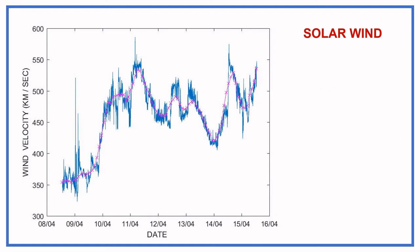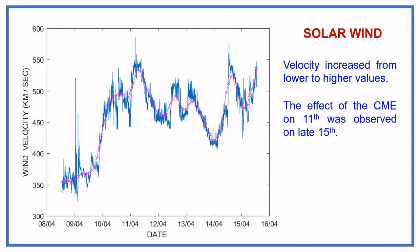The solar wind velocity increased from lower to higher values across the week. At the beginning of this week, the solar wind velocity started with a nominal value of 350 kilometers per second, which is considered a slow wind. By the third day, it abruptly increased to 500 kilometers per second. Over the rest of the period it remained around this value.